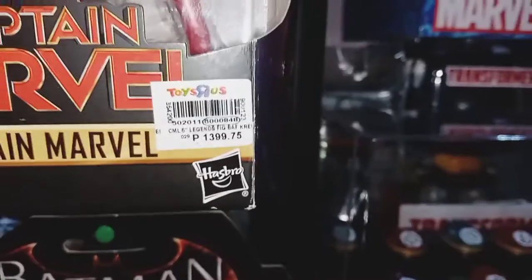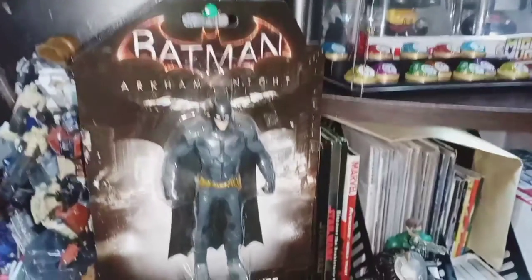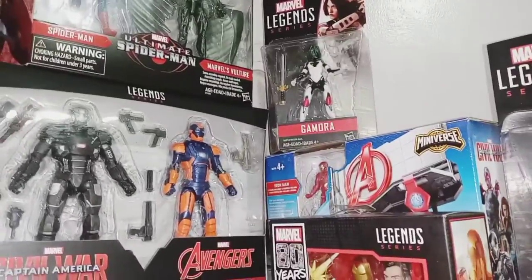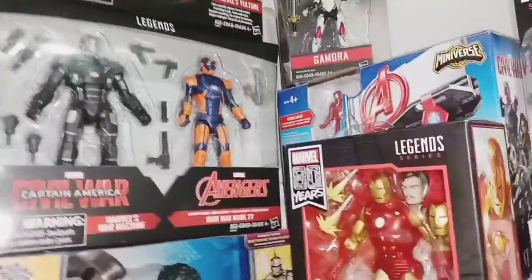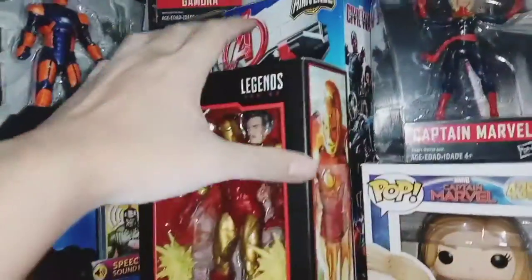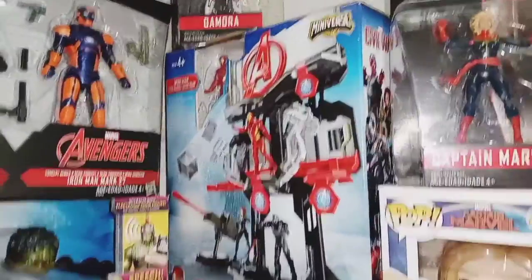And as you can see here, it is a Toys R Us, which is a franchise. And here we have the Arkham Knight bendable figure Batman from Warner Brothers Studios from Dubai. Here we have more Marvel Legends, the Spider-Man and Vulture, Civil War War Machine, and Iron Man Mark 27. At the back here we have the Civil War Miniverse Iron Man base.